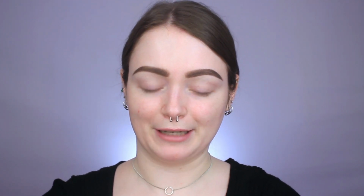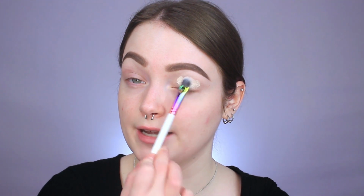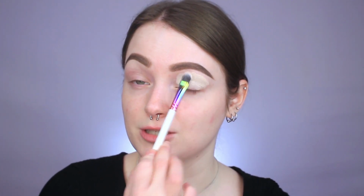So for eye primer today, I'm just going to go in with this Anastasia one. I have this little sample size and I'm trying to use it up. I'm going to put a little bit on the back of my hand. Ooh, I am almost out. I didn't realize I'm really pushing down on this. But I'm just going to tap it all over my lid and then bring it up towards my brow. I'm literally just putting it everywhere that we're going to be applying shadow today.